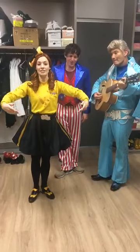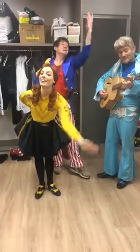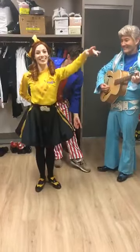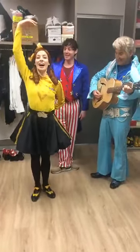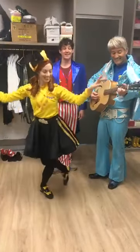Try this. Arms to the side, and then one arm up to the sky, and a big bow. That's it. Try it again. Other arm. Up very tall. A big bow. Or a curtsy.